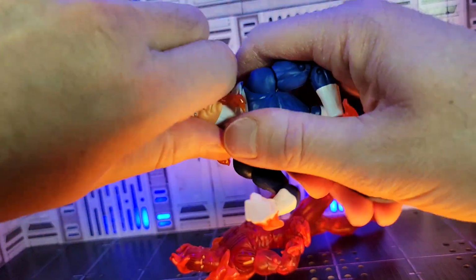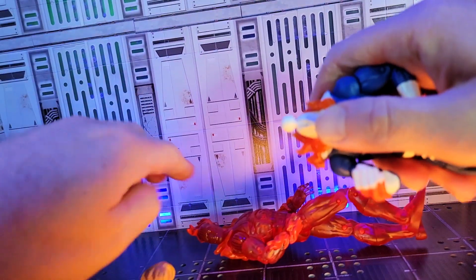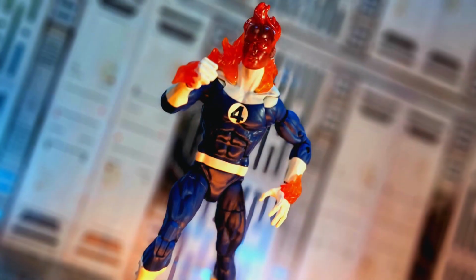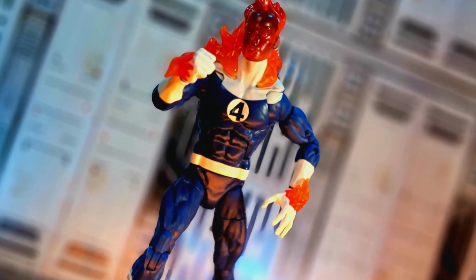But what absolutely takes this to another level, hey Vern, is taking that clear translucent red head and then putting it on the classic Fantastic Four body. Oh my God, isn't that epic?